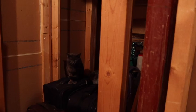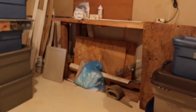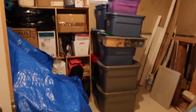But as you can see, this is underneath the stairs. Oh my gosh, that's where he is. Come on, you need to go. There. That's why he's meowing. There, more storage.